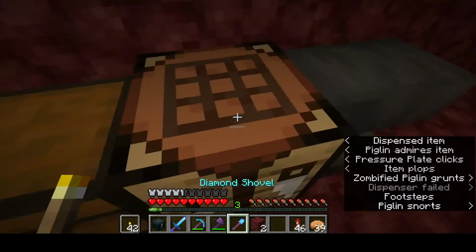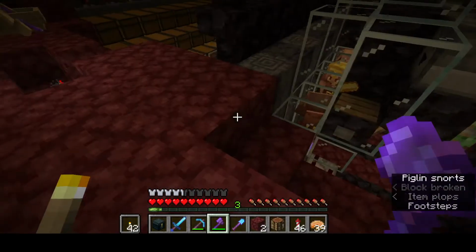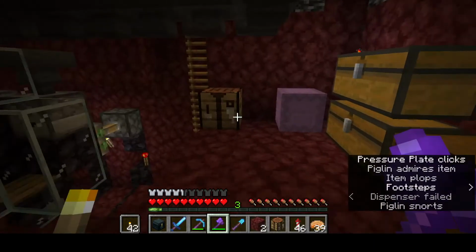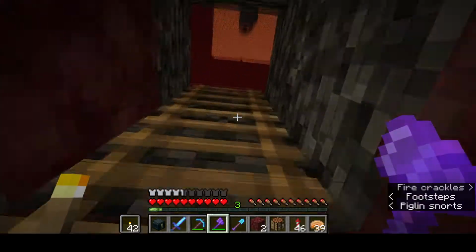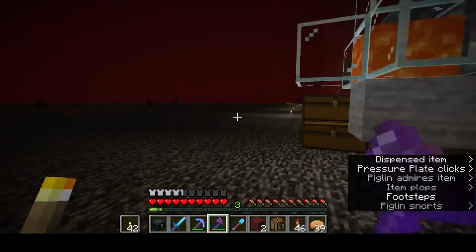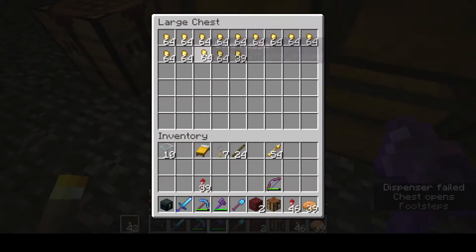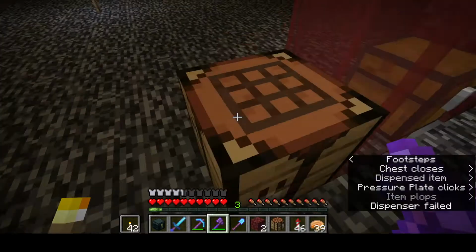So I'm just going to grab this. I don't think I need it, but I'm going to take it anyway. I'm going to leave that, and we're going to head back to the base through the hole in the roof. Up we go. And then if I come around the front here, because we've got quite a bit of gold now, haven't we? So we should have the, yep, there we go. So let's just grab this. Let's just pop that into there.